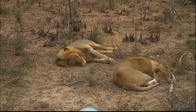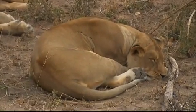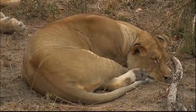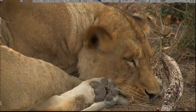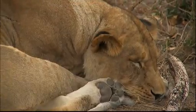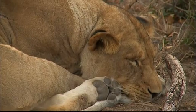Not even the slightest movement on the lions. Very, very cozy. Now, I really don't want to leave them. I've just got this feeling that they're going to move in not too long. But while we continue to play the patience game with the Nkuma and Birmingham, let's go see what Jamie's been up to.